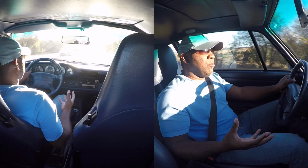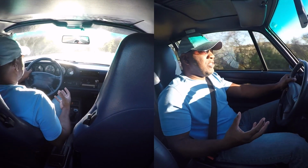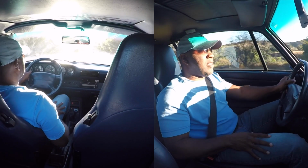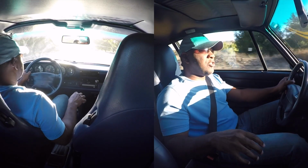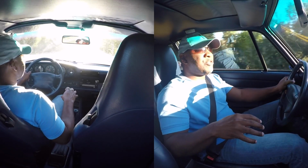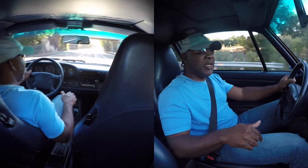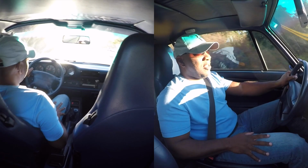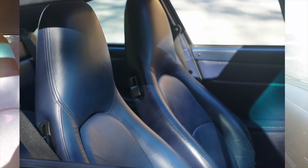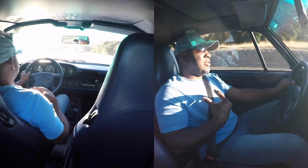If you know Porsche history, the 964 really just set up what this car would be. The 964 was a great car. It was a platform on which they could build and turn the next generation of the 911 into something fantastic, which is what happened with the 993, which we are in. The seats are the same seats. Therefore, they're fantastic. I'm very comfortable right now. I'm planted in this thing so well. I'm sitting perfectly in it.